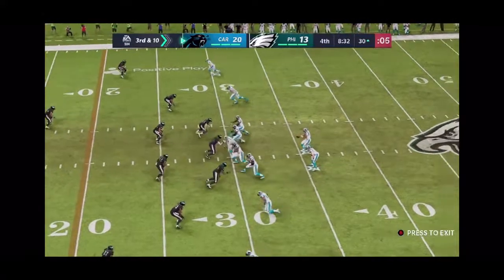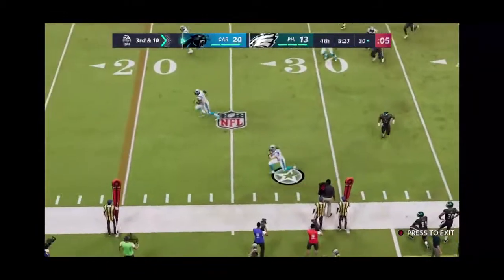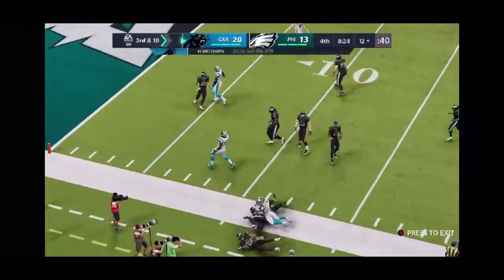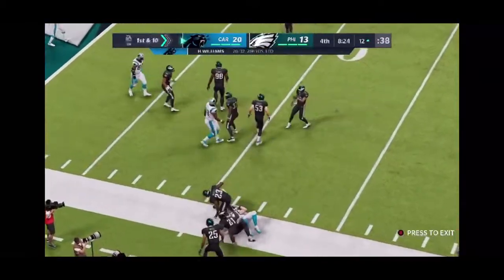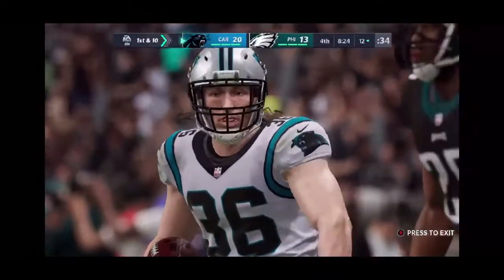Nice job there defensively to clamp down, because really they've been on their heels this drive. Agreed, and they really needed that one for confidence, just to feel a little bit better. But I don't know if I would be daunted by them stopping me on one run. This drive has gone pretty well. I could come right back out.